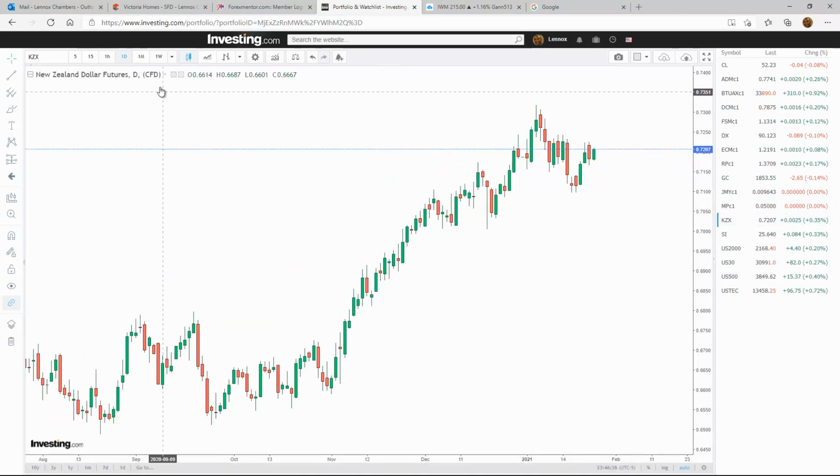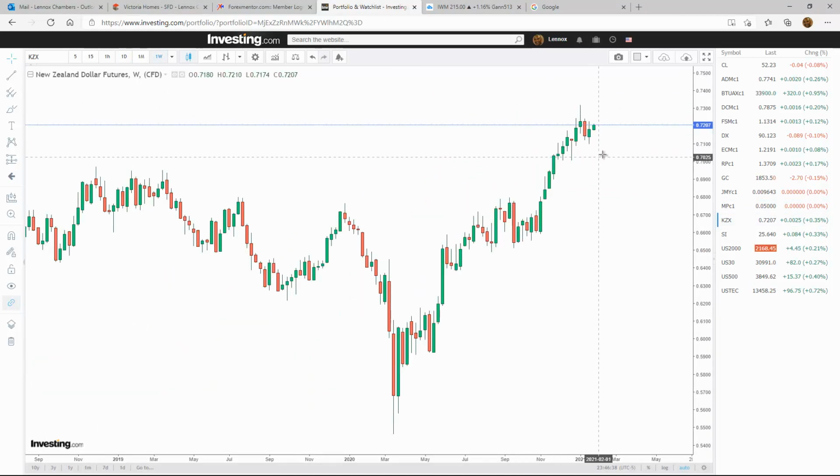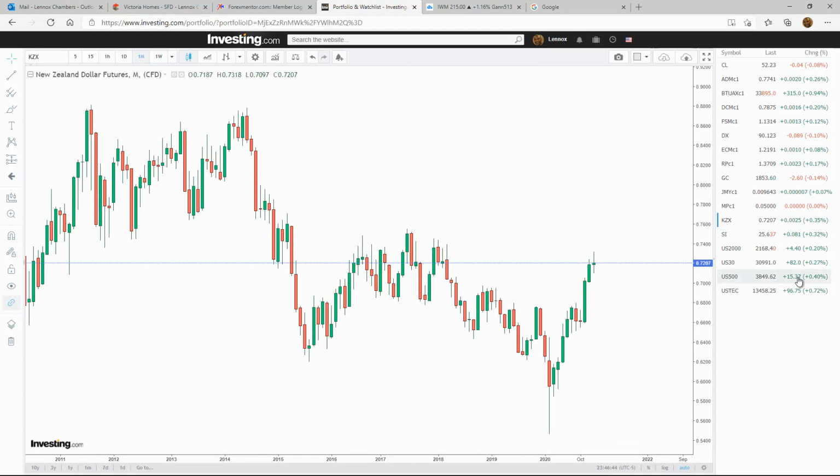Take a look at the New Zealand dollar on the weekly. It's been very strong, just like the Aussie. And again, I'm looking for further moves. Let's go to the monthly, take a look at this. So on the monthly, you can see we are right at a very, very strong support, or sorry, resistance area. And we could push higher. We actually did, came very close to there. And we don't have very much room left.